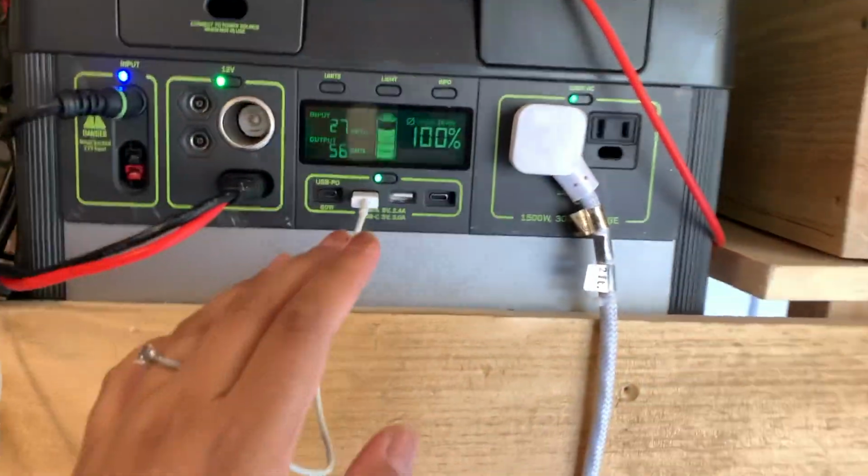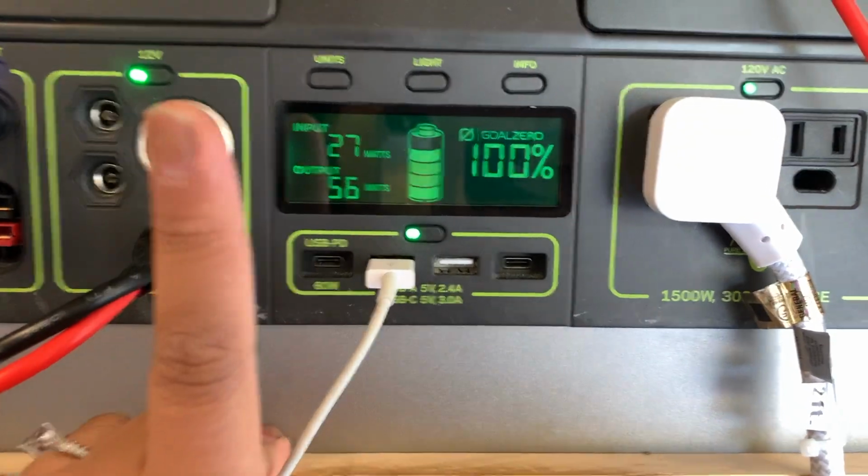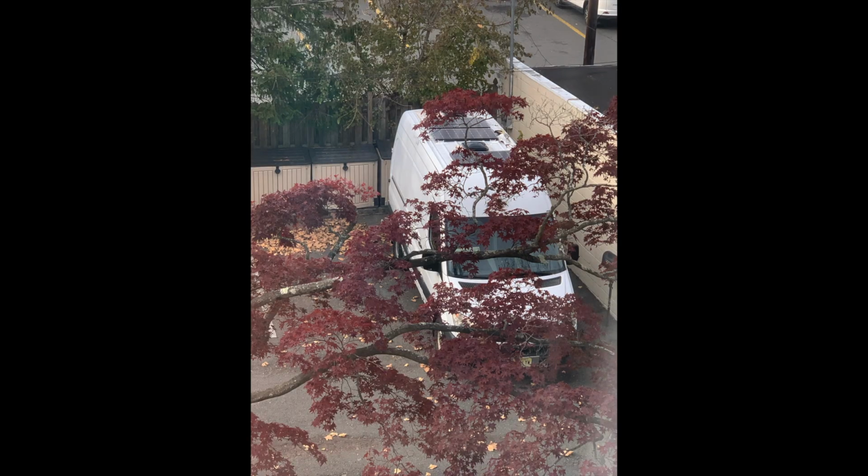But yeah, this is the heart of my van. I have 300 watts. Hey guys, editing me. So I lost a clip. My bad. But here's a picture of the top of my roof.